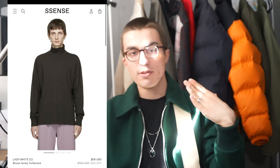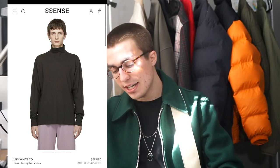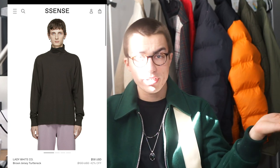So there's that. Next up, this one is a little more practical, if you will. It is from Lady White Co. I've talked about them before. Just high quality t-shirts and basics and things like that. This is a brown jersey turtleneck, so basically a turtleneck t-shirt, if you will.